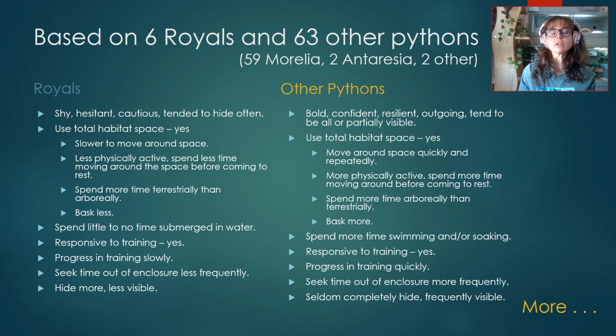Royals seek time out of their enclosure less frequently than the other pythons. So both of these groups that I'm comparing do occasionally ask to come out of their enclosures and will roam around the room or use exercise spaces. However, the royals just seek that time outside of their habitats less than these other python species that I've been working with. Royals hide more and they're just less visible.